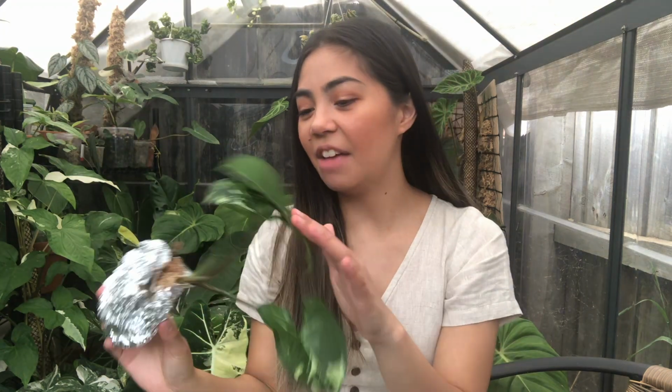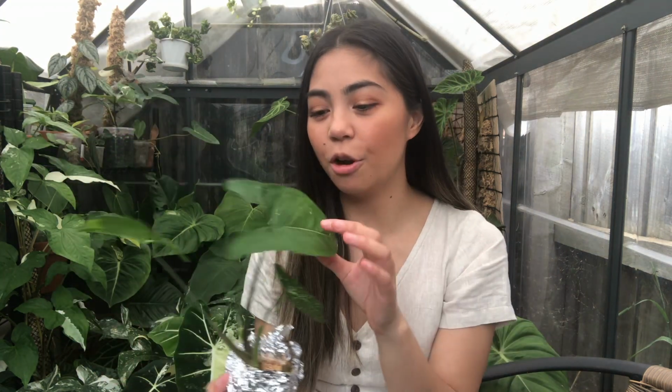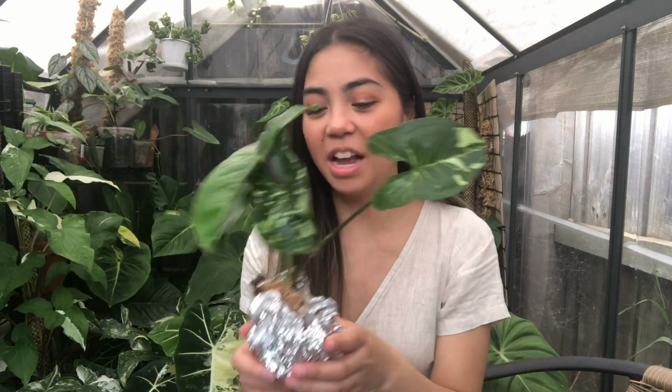Love it. And I honestly really love Syngoniums because they are just so easy to take care of. Like, they don't mind it super duper wet, and they just grow anywhere, whether it's in dirt or in sphagnum. Yeah, I truly love Syngoniums a lot for that.